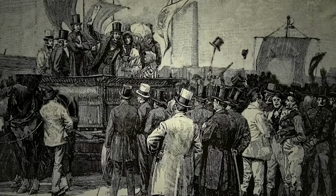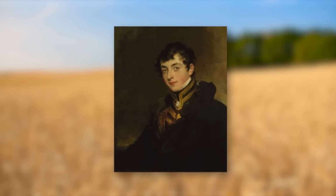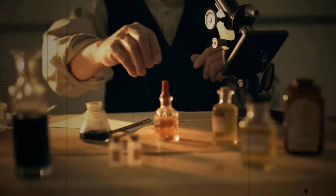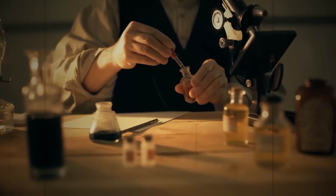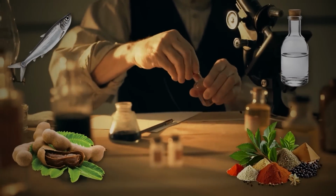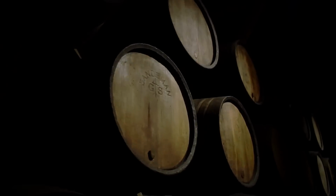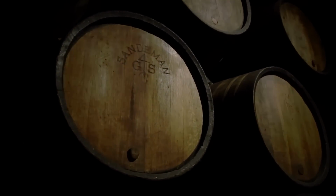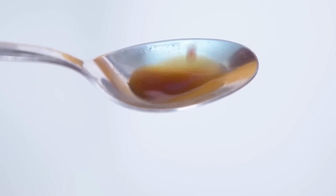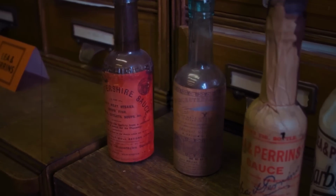Legend has it that in the early 1830s, a local nobleman, Lord Sandys, asked Lea and Perrins to replicate a sauce he had enjoyed in India. The chemists mixed various ingredients, including vinegar, tamarind, anchovies, and spices, but the initial batch was reportedly too strong and unpleasant. They left it to sit in barrels in their basement, forgotten for months. When rediscovered, the sauce had mellowed and developed a complex, delicious flavor. Thus, Worcestershire sauce was born.